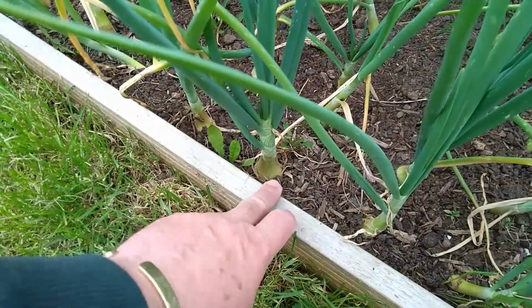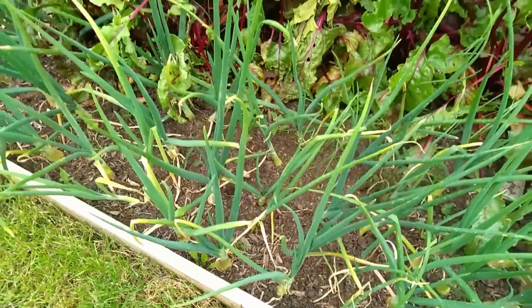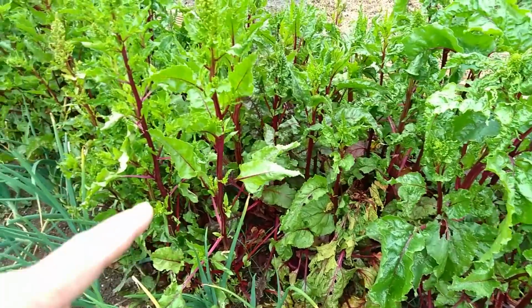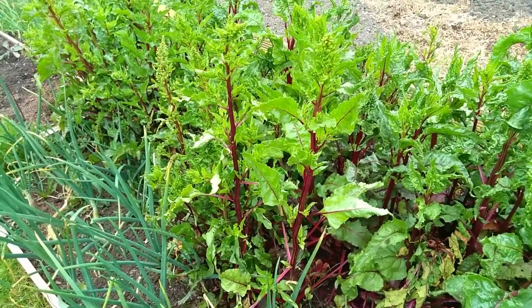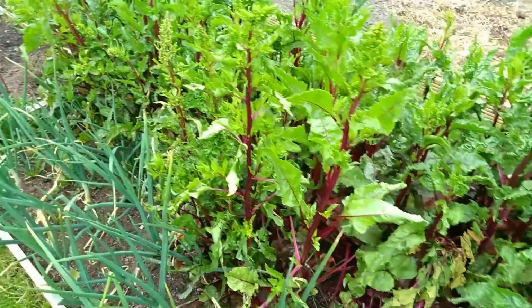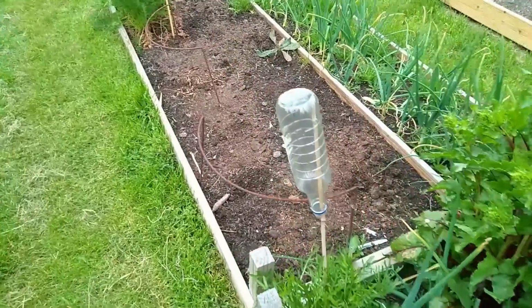These onions are beginning to bulk up quite well. The beetroot, this is Cylindra beetroot, which is going to seed. We're now using the leaves. I think it's fair to say that the Cylindra didn't like this soil as well as the other beetroot that we have had, the Chioggia.